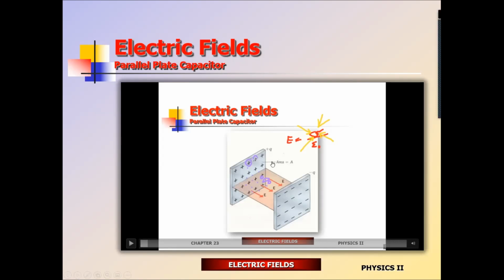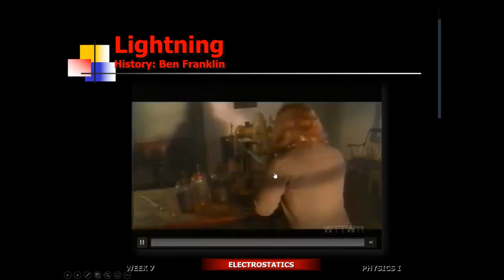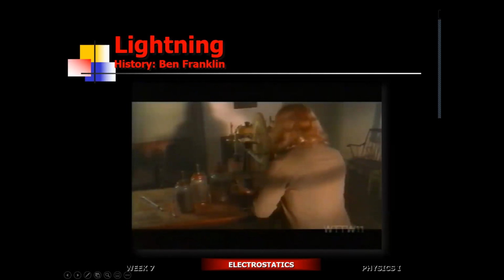Like charges will repel each other, and the furthest that they can get away is going to be the surface. Once they hit the surface, they will keep moving until they're equidistant from each other. So the charge distribution is uniform. As a result, the strength of the electric field is going to be constant within this region. Why is that important? It'll become important when it comes to the lightning phenomenon.